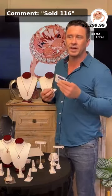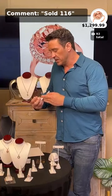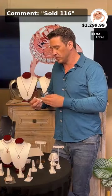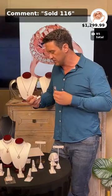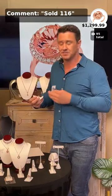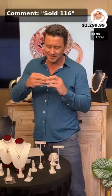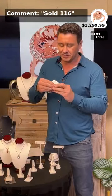It's got a beautiful halo of G to H diamonds surrounding it. The cutting is off the charts, beautiful. The flashes, the brilliance, the light return, the refracted nature of it. This is just it for me. This is my jam, baby. Yeah. Oh my gosh. And just a classic, elegant style mounting.